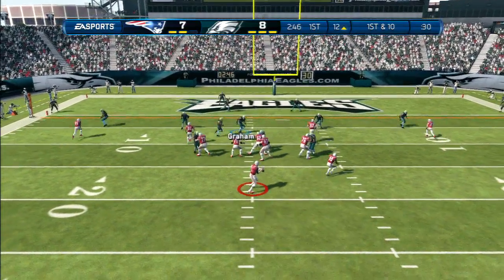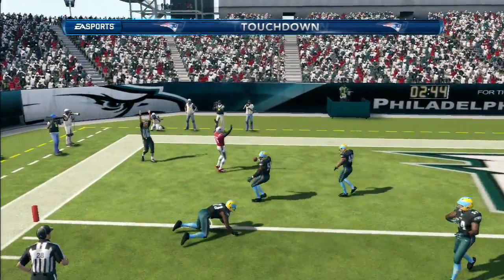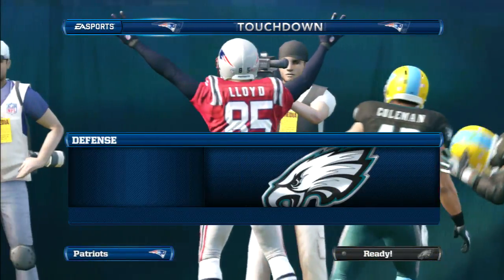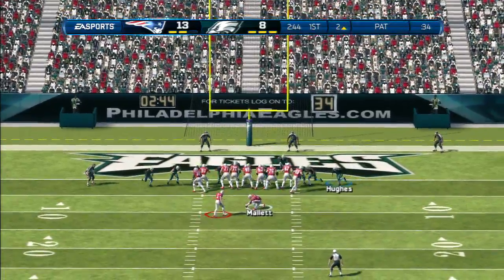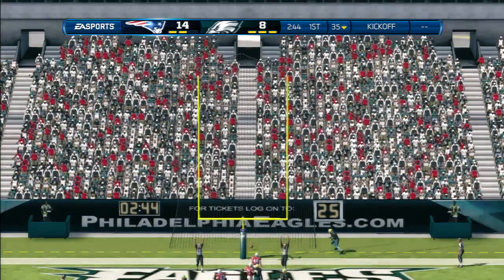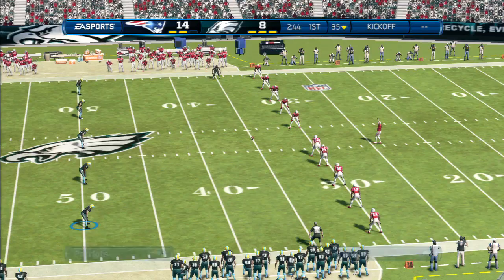This play set up by the long gainer. Brings it in for the score in the end zone. What a throw by the quarterback for a touchdown. It was just really nice. He threw it beautifully, right on target. Touchdown. And following the extra point, the Patriots lead by six.